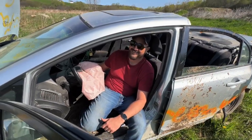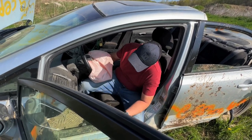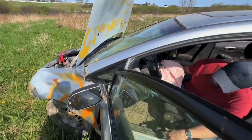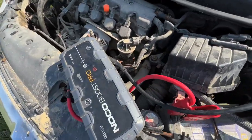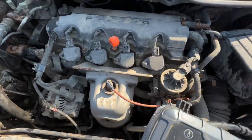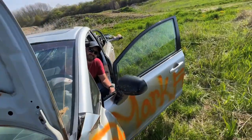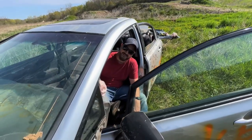She's sounding better. Do I want to give it gas? I'd keep pumping it. Come on, girl. The other booster pack? I was thinking we'd diagnose it, see what's wrong. Yeah, it's got lots of power. It doesn't need the other booster pack.